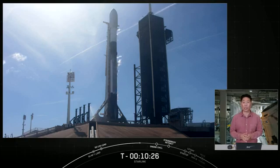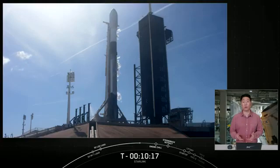Weather is currently a watch item, but the latest weather forecast shows about 80% favorability for liftoff. With that, the vehicle, satellites, and range are all also looking good for an on-time liftoff just a few minutes from now.